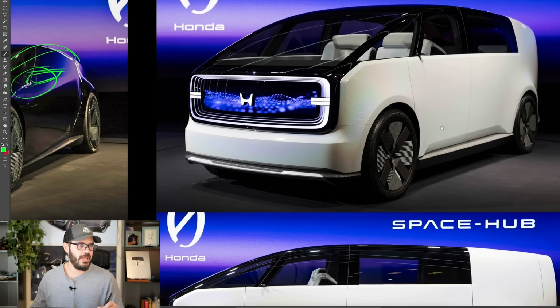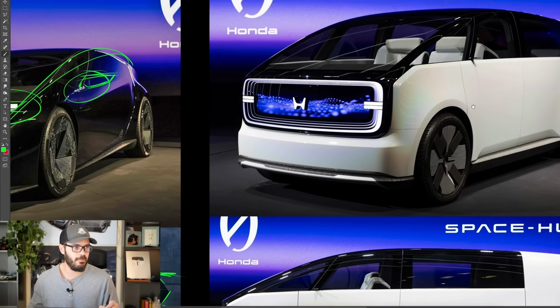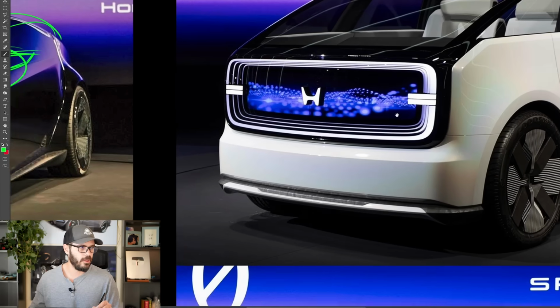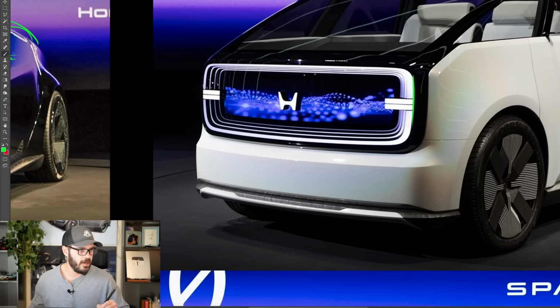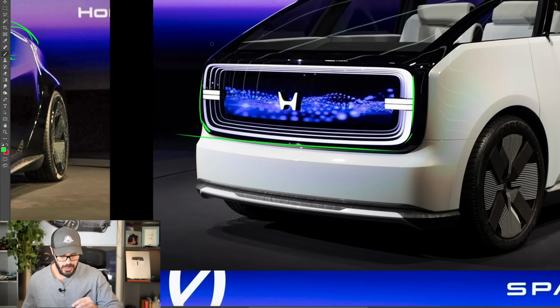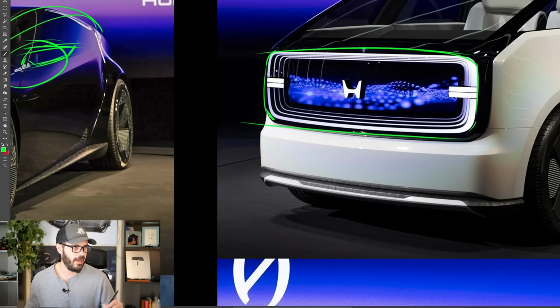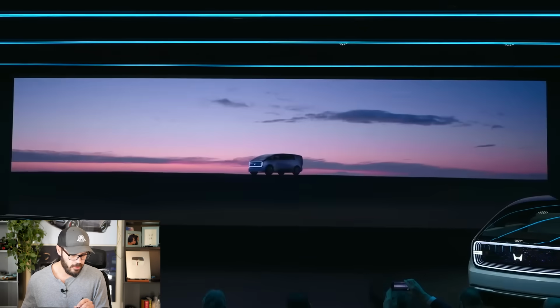So here we have the Space Hub, and this is a very similar design language, but I'm not sure where the headlights are implemented in this design, because we still have this same type of rectangular rounded corner graphics in the front end that we have on the Saloon, and we also still have the big, I think this is an even bigger display here in the front end.